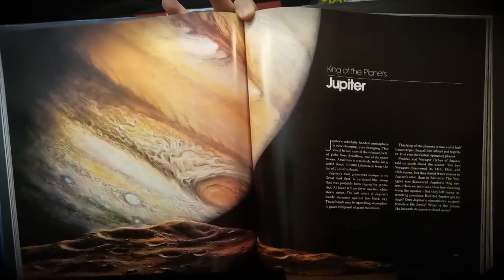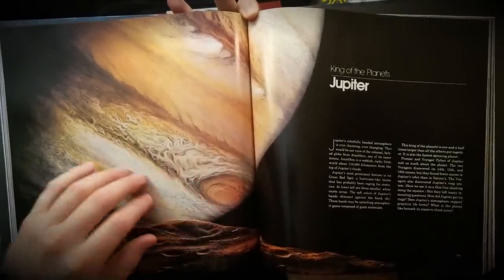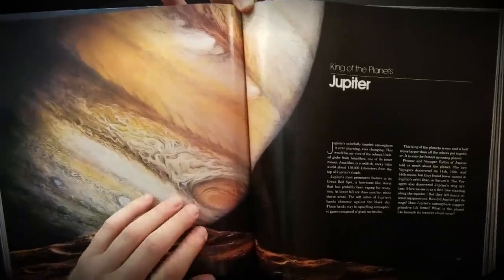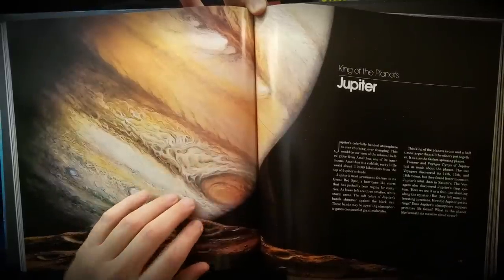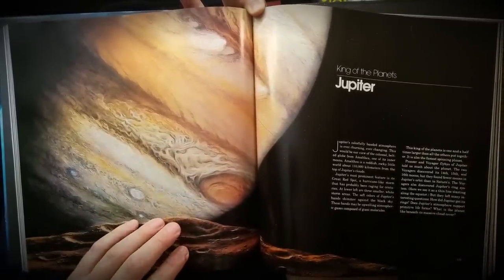These icy bands may be upwelling atmospheric gases composed of giant molecules. This king of planets is 1.5 times larger than all the other planets put together. It's also the fastest spinning.